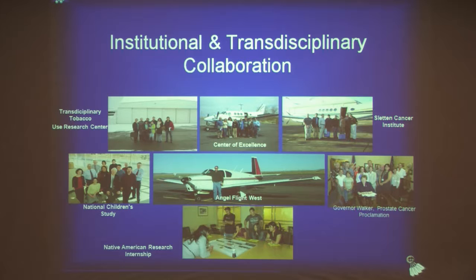We also try to do a lot of institutional and transdisciplinary collaborations. Right here is a picture of Governor Olene Walker. Prostate Cancer Proclamation, we got to go to the signing of that. Really happy to see Maya here. We work heavily with the Native American Research Internship. The NARI program is just amazing, and we'll talk about it a little bit more at the end of the presentation.